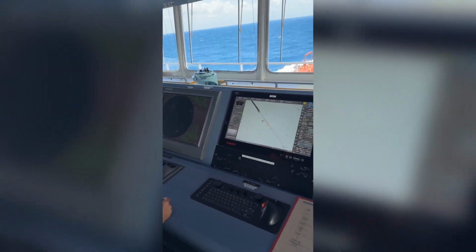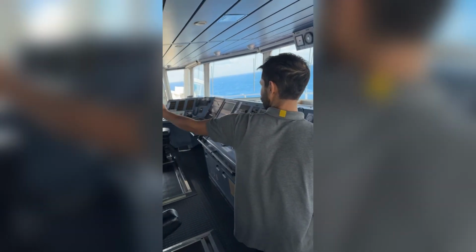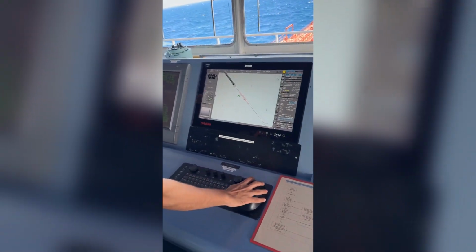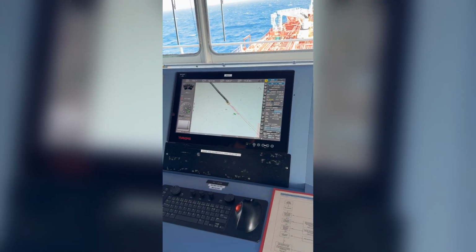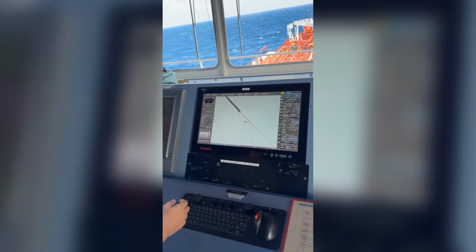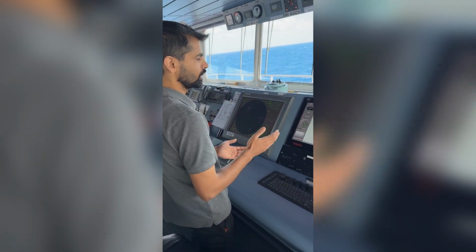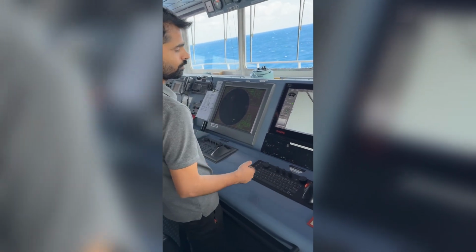This is our ECDIS. So we have three ECDISes here. One here, second one there, one behind for planning mode. The main purpose of ECDIS is to have the charts installed. Electronic charts are there. Lay out the courses and steer the vessel on the courses. We can also get alarms on this if we are approaching any danger or shallow waters. So all settings can be done.